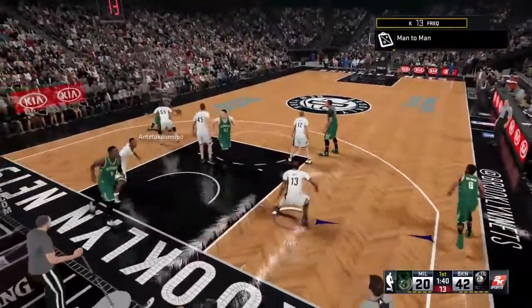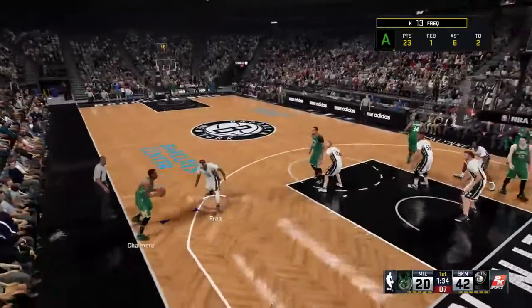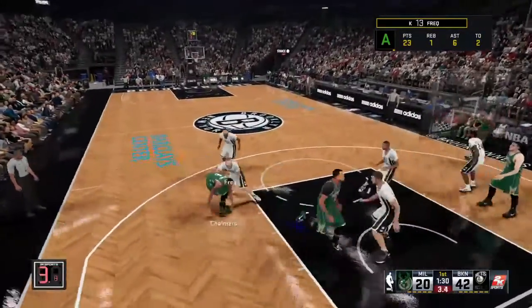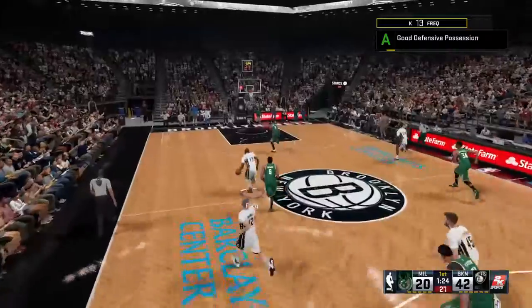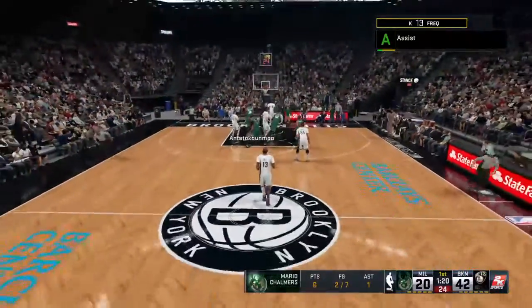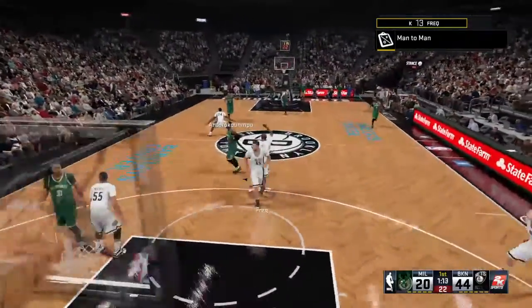It's Antetokounmpo on the wing. Dishes to Henson. Now, here's Chalmers. Defense is right there. Brooklyn with the rebound. It's been a real difficult game for him offensively, and it's costly. Hollis Jefferson, good. Hollis Jefferson's got 8 points. Yeah, second chance points, a huge issue right now.